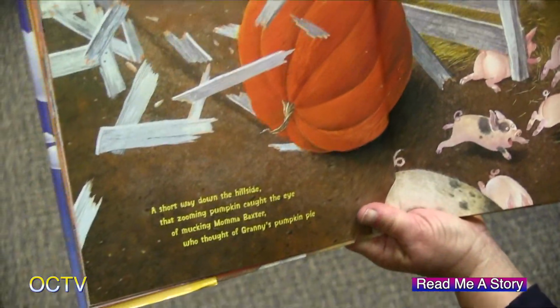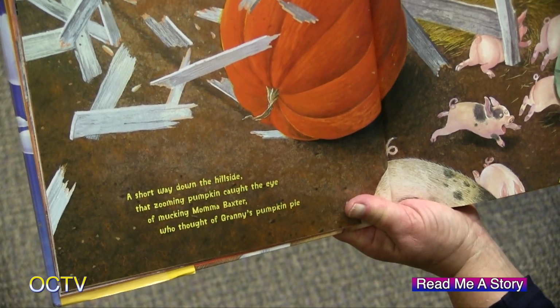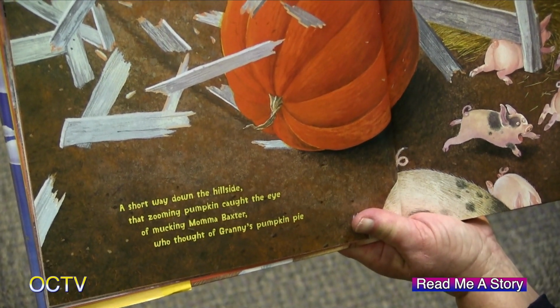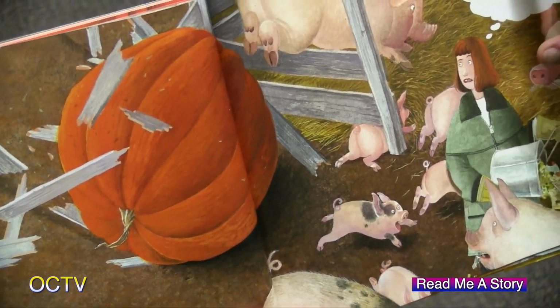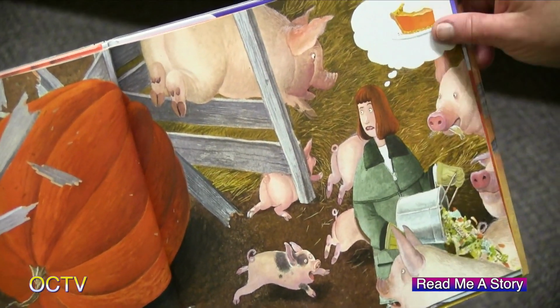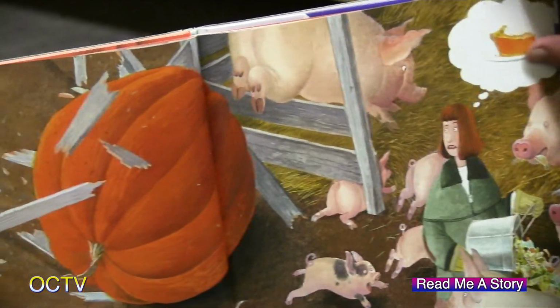A short way down the hillside, that zooming pumpkin caught the eye of mucking Mama Baxter, who thought of Granny's pumpkin pie. Oh, look, she's having a memory of that. Look, the pigs are getting out of the way. I think Mama better too. Look at all the wood that's broken. I wonder if it broke through the barn.